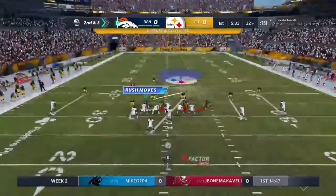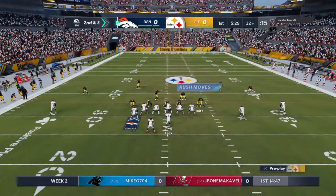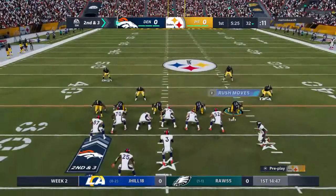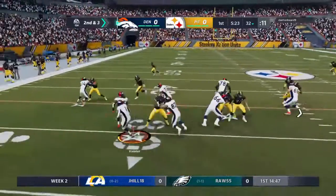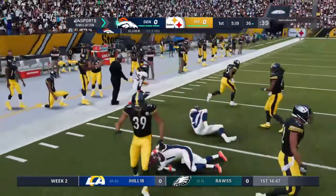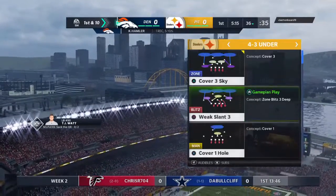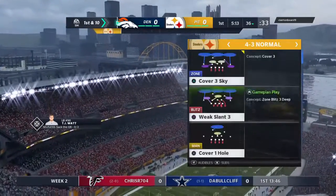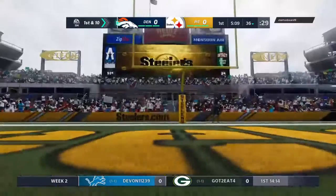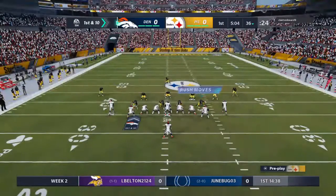Second down and 3. A gain of 5, good enough for the first down. Minkah Fitzpatrick on the tackle. A 5-yard gain on the play. And a Broncos first down. So from the 36 now, 1st and 10.